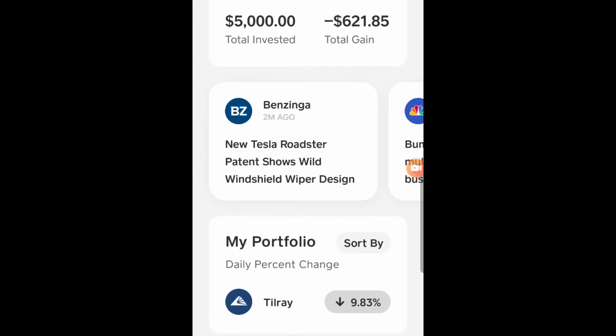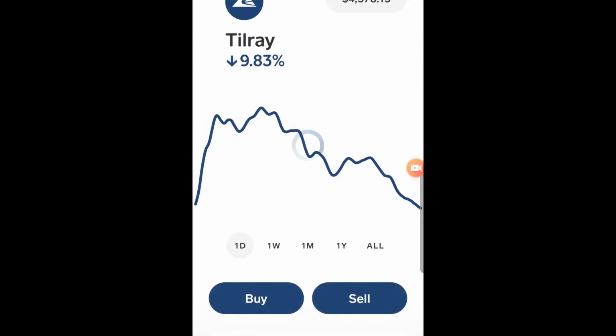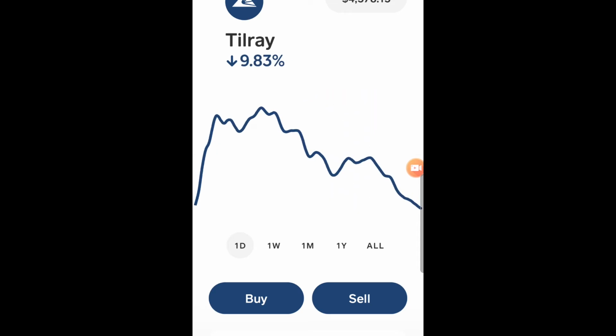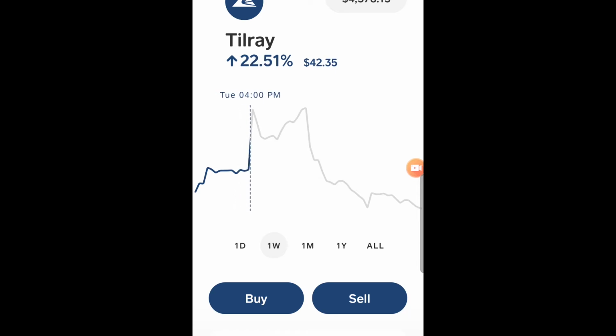That's for the day. But their charts are slow. It's a very dumbed down version of trading. But what I do like about it is that you can buy and sell stocks instantly. You can transfer money from your checking account instantly. You can sell your stocks today, right now, when the market's open. And that money goes directly into your Cash App account, which you can then transfer directly to your bank.